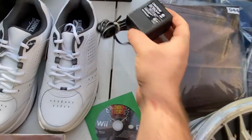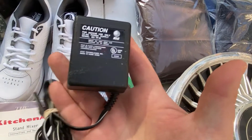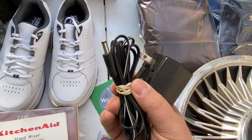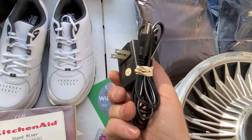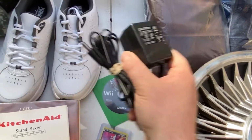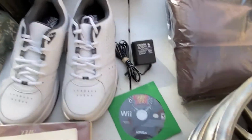All right, here is one thing that you do not want to sell, definitely. This is just an AT&T power adapter to a phone. This went out for $4 plus shipping. I will make maybe $1, maybe $1.50 when all is said and done, packaging supplies and everything.